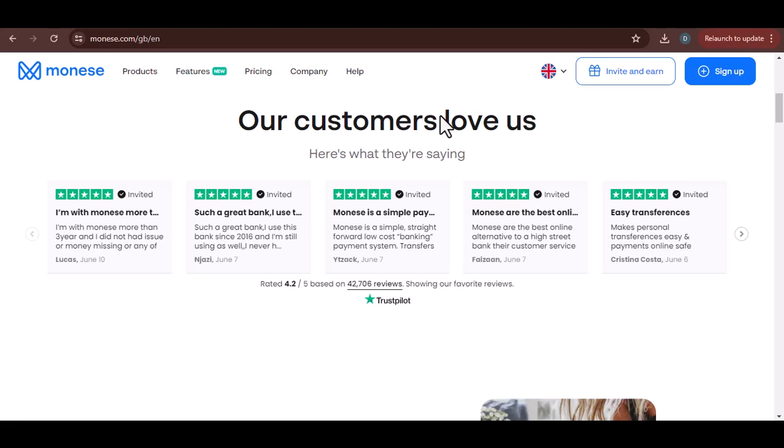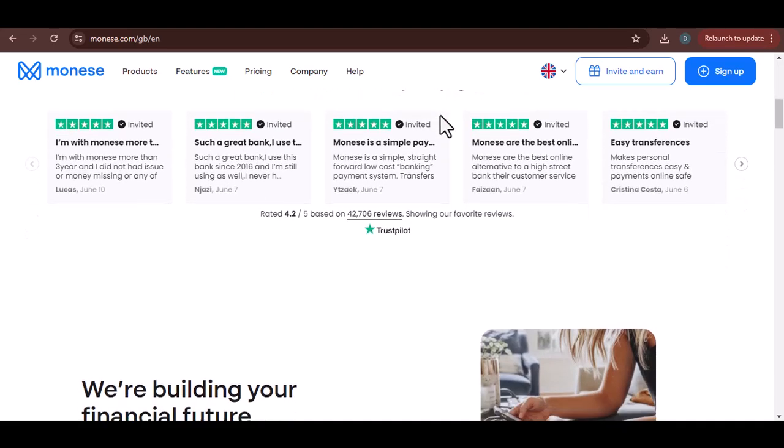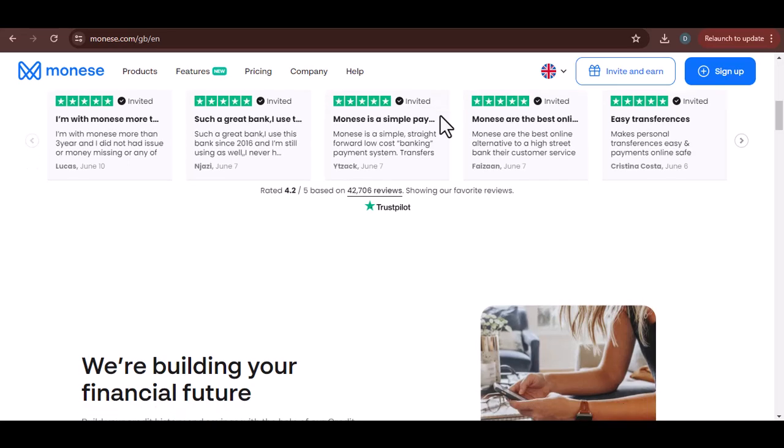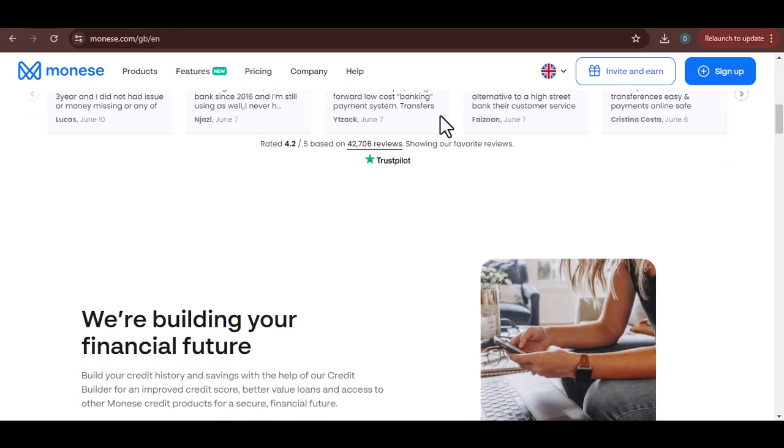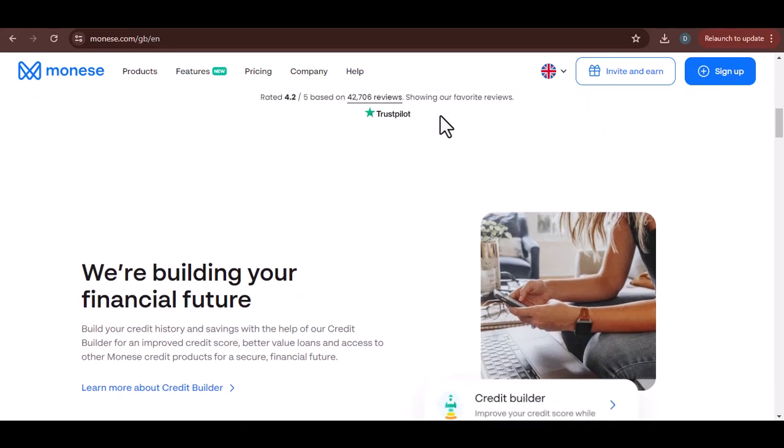We'll break down the verification steps, typical timelines, and some factors that might influence how long it takes Monese to get you set up. So, buckle up and get ready to navigate the sometimes confusing world of online bank verification.